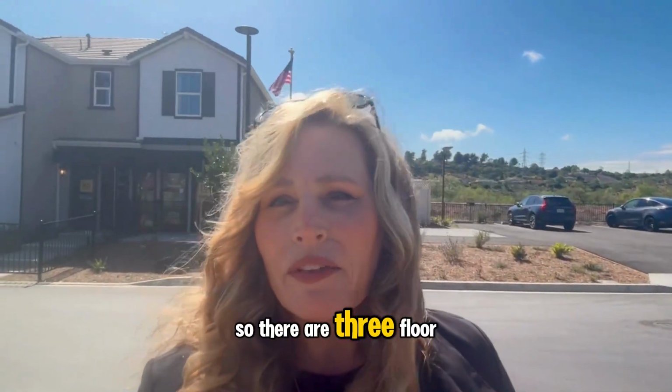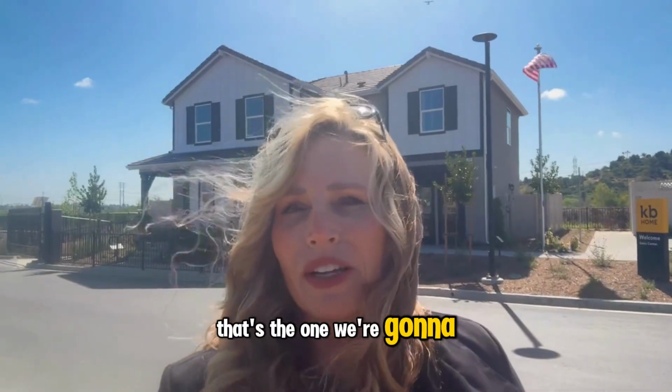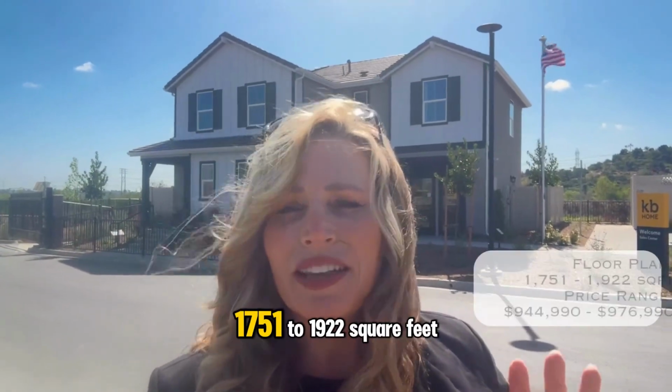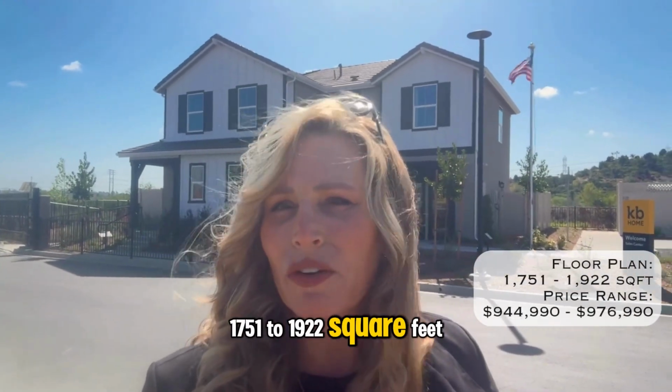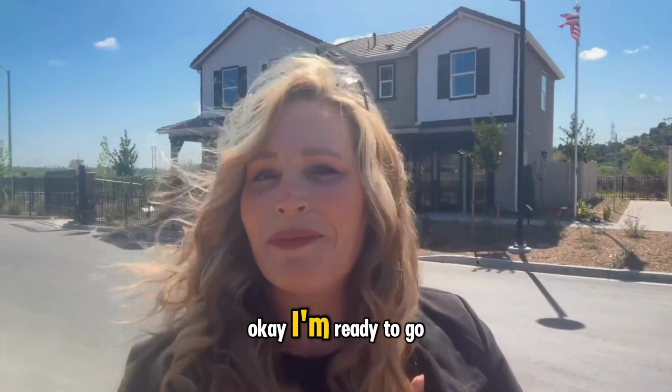So there are 3 floor plans here to choose from. There is only one that is modeled. That's the one we're going to look at today. They range in size from 1751 to 1922 square feet. Prices range respectively from $944,990 to $976,990. Okay, I'm ready to go check it out.